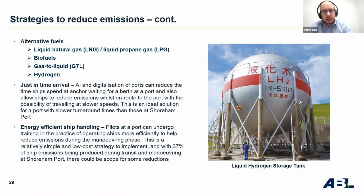But Shoreham Port are committed to development of green hydrogen, or of becoming a green hydrogen hub, and have recently extended an exclusive partnership with GTEC for the next 5 years.